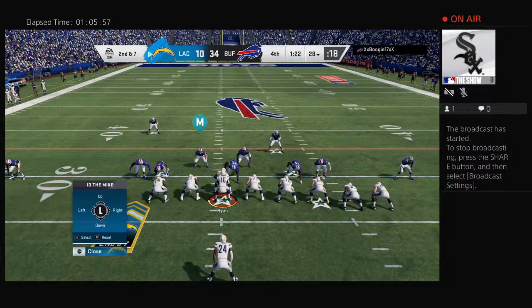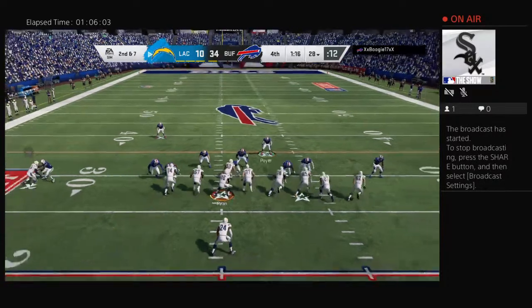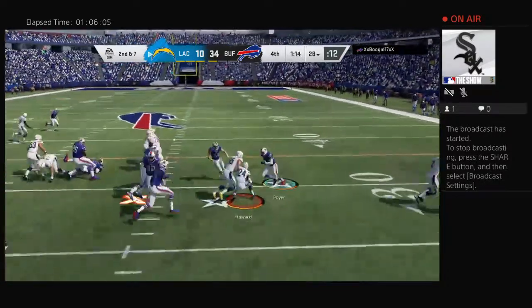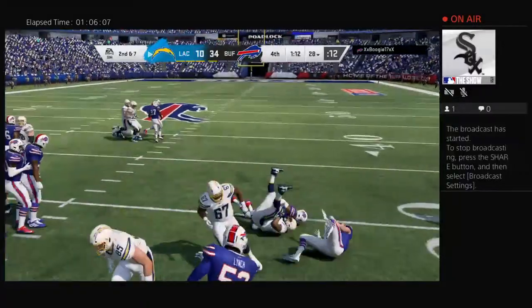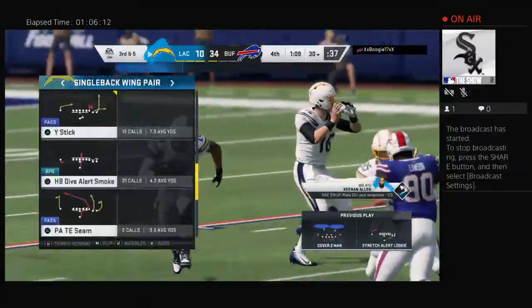Check the backer, check the backer. Base. Again, it's Howard. A 1-yard gain there following the 3-yard pickup on first down.